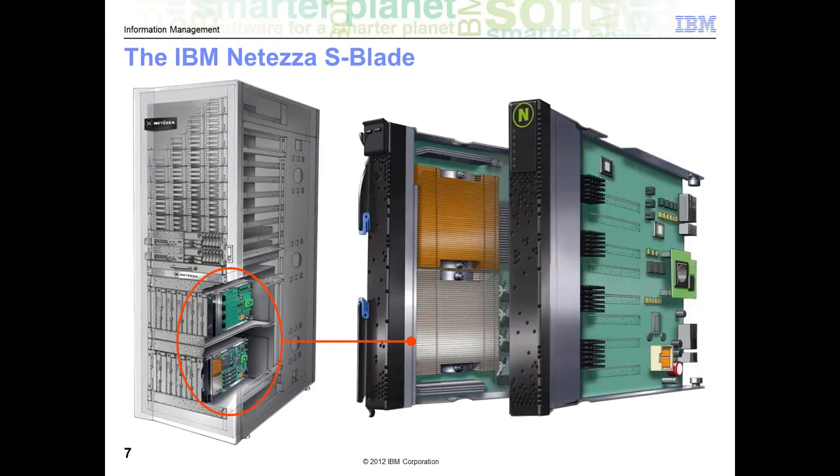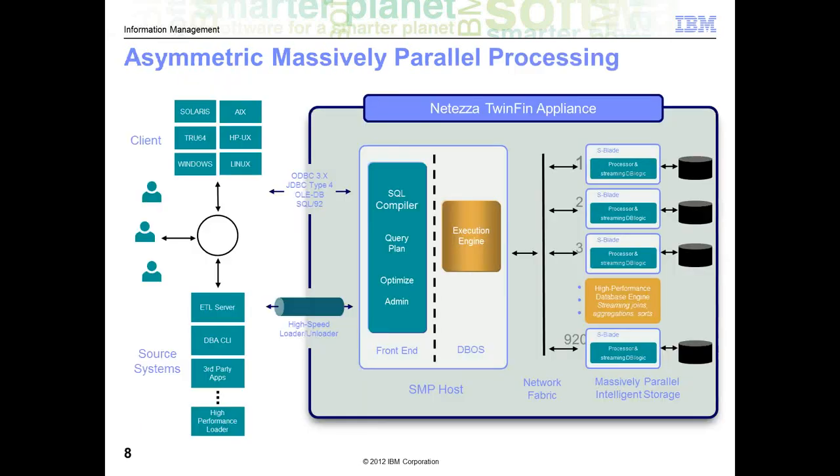So the S-Blade is where we have our secret sauce. These are standard IBM X series processors with a special Netezza designed sidecar. And on this sidecar is an FPGA, a field programmable gate array. And what we do with this FPGA is we move the query into the FPGA. And I have an example about it later on. But what that allows us to do is bring the software into the hardware so that we don't have to move the data to the software. And the data is spread across all these blades, and each blade executes the query. Let me show this in a little more detail.